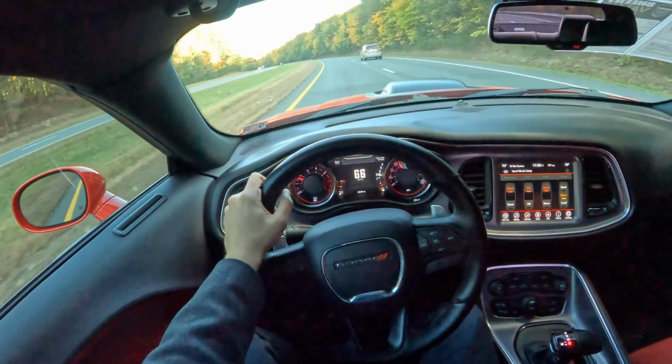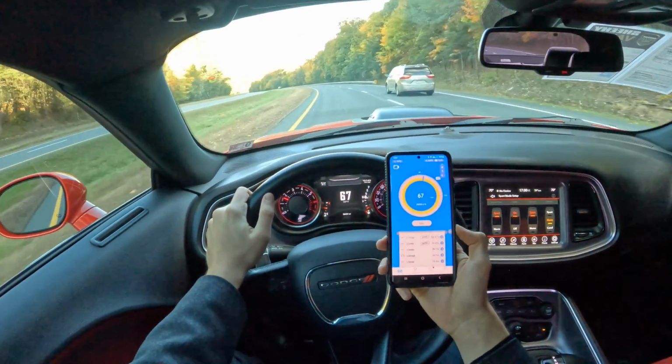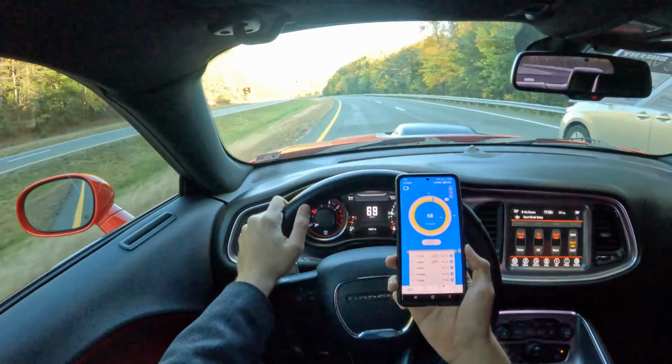Let's check how accurate the speedometer here is. At 67 miles per hour, it's showing 67 per the GPS. Right on the dot.